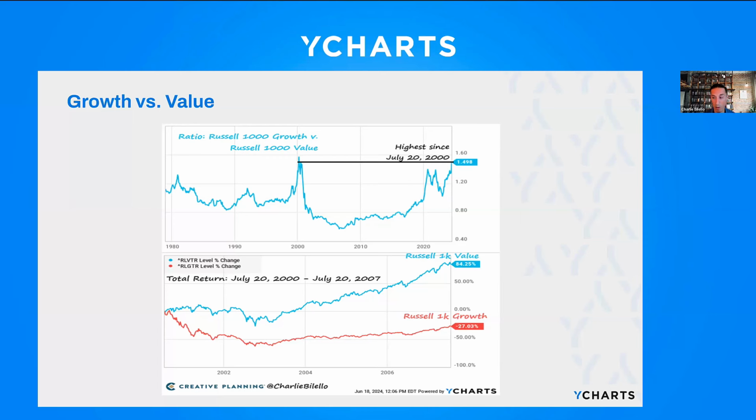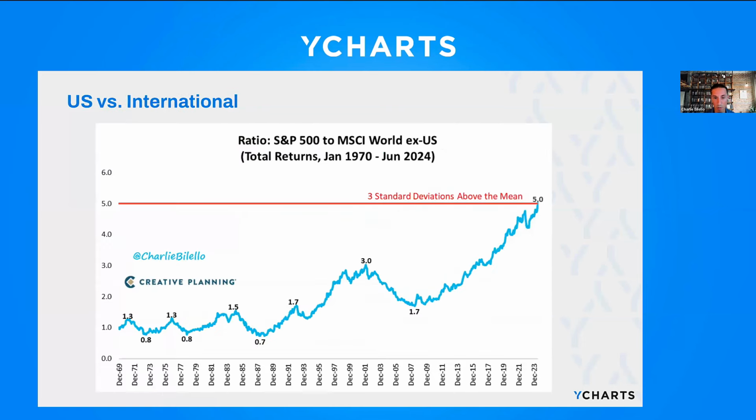So again, the question is, is mean reversion dead? If it's not dead, then at some point it will pay to have some value in your portfolio. But we're looking at the longest period of outperformance from growth that we've ever seen. You're talking about 15 years of outperformance.